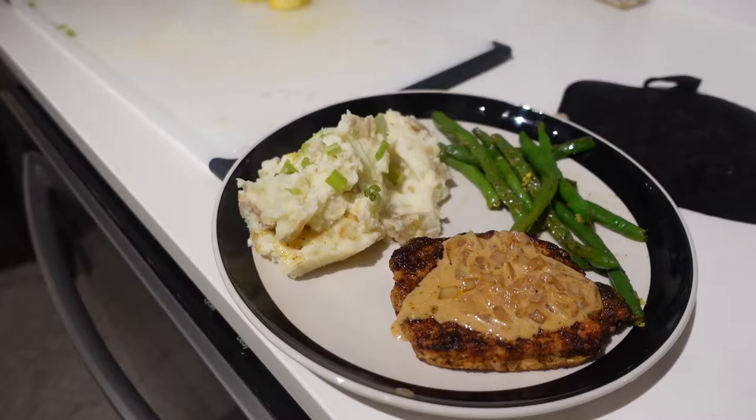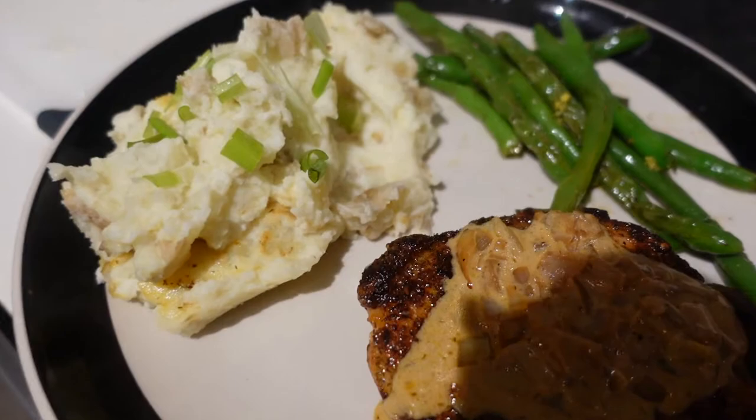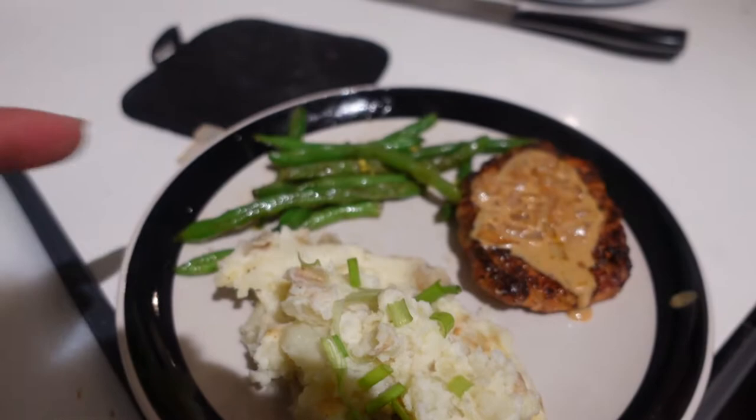Here's the final product. Oops, sorry for my shadow. I made mashed potatoes instead of roasted potatoes, the string beans, and the pork chop. Looks really good.